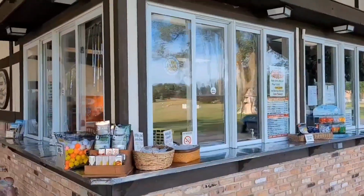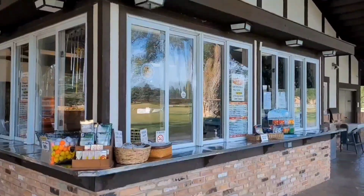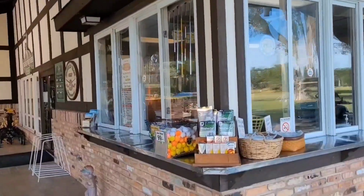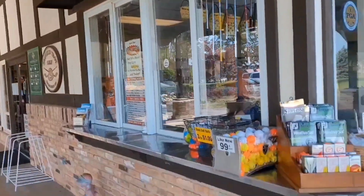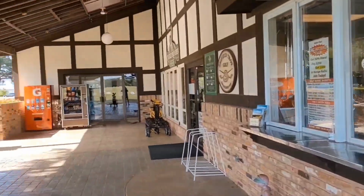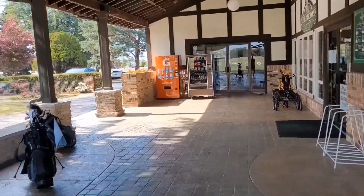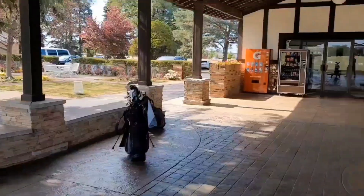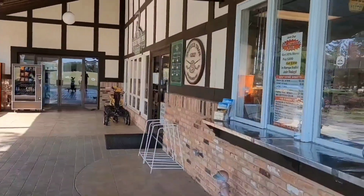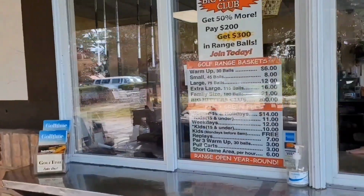This is a very basic facility in a way too, where you don't have any food, drinks, or a cafeteria to hang out afterwards, or a bar, but they sell equipment. They do have pull carts for rental. Thankfully I don't need one because I have my own push cart this evening. And the cost of doing this is fairly reasonable as well.